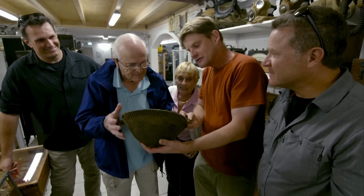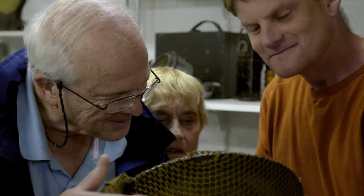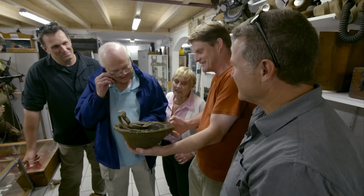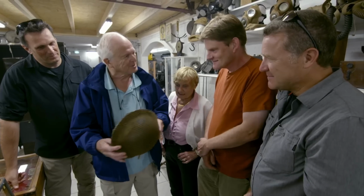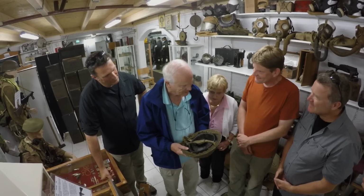So, this is the helmet. And he wrote his name. Oh, my. That's distinctly his writing, no question about it. Clearly, it belonged to him. That's absolutely phenomenal. For those who discovered it and those who preserved it, I am very grateful. This is something he wore to protect his life while he was here. That's very special.